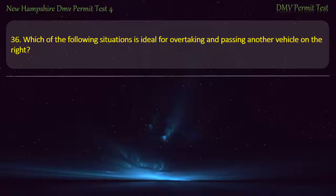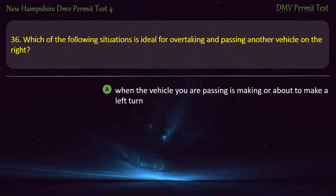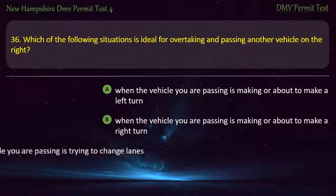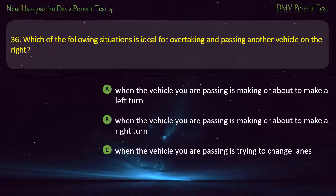Question 36. Which of the following situations is ideal for overtaking and passing another vehicle on the right? When the vehicle you are passing is making or about to make a left turn. When the vehicle you are passing is making or about to make a right turn. When the vehicle you are passing is trying to change lanes. None of the above. Answer. When the vehicle you are passing is making or about to make a left turn.